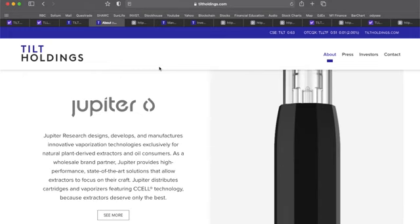So Jupiter is really this company's bread and butter. Jupiter focuses on manufacturing vaporization technology, or essentially producing and selling vapes. Now, Jupiter has really set itself apart from others in this space by harnessing this C-cell technology. So they're actually the #1 distributor of C-cell technology in the vape space. And essentially what that means is really a more refined experience for the end user. And C-cell has really set itself apart as the premium product or premium technology in this space.